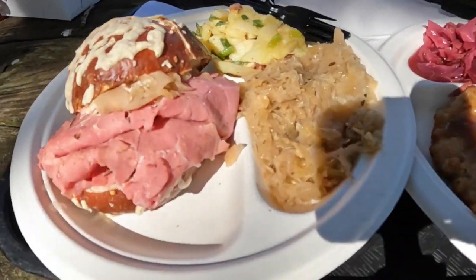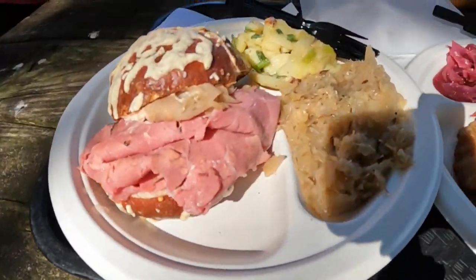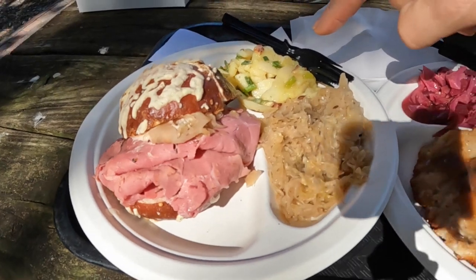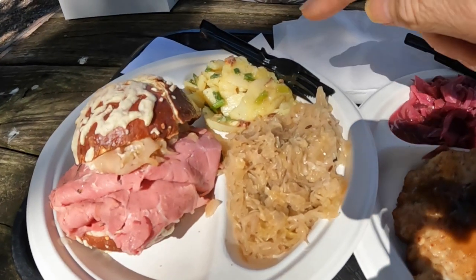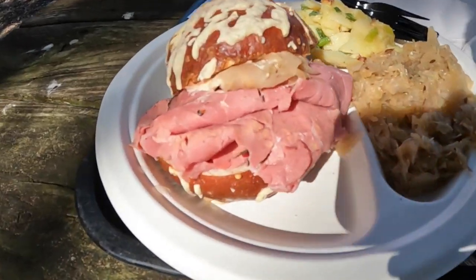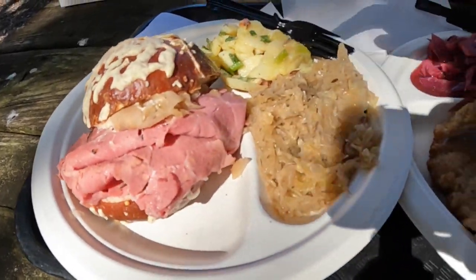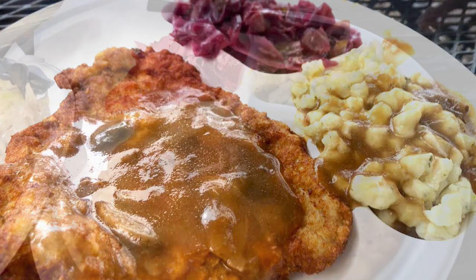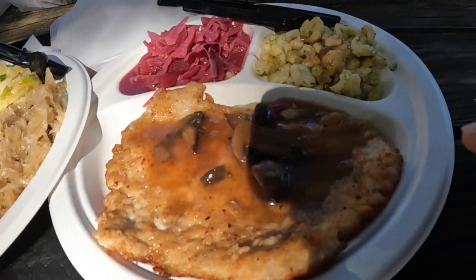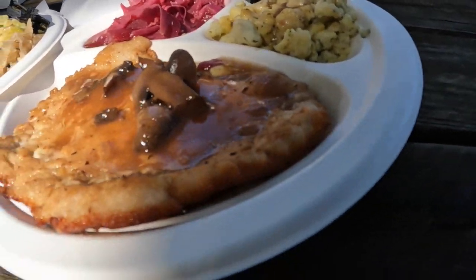All right. So there's the Reuben with sauerkraut. It looks like some German potato salad, right? German potato salad on a pretzel bun. Looking good. And then this is a pork schnitzel. The spätzle is the pasta they do, with red cabbage. Oh, that's the spätzle. Okay, gotcha. This is the pork. So there you go.